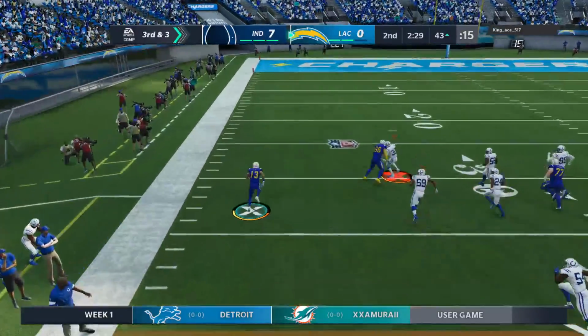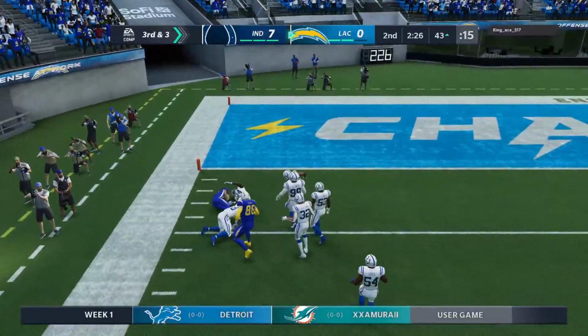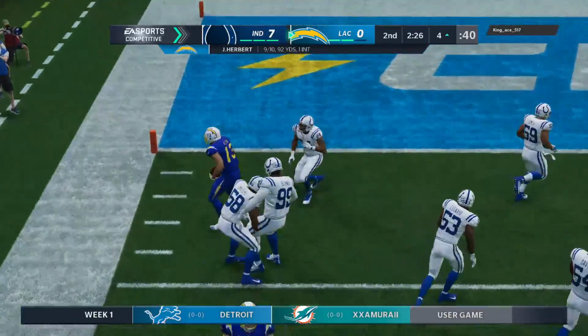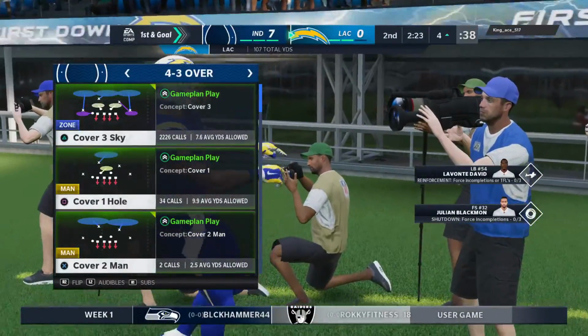That's out to the left and complete. He's got the first down here inside the 30. And finally taken down at the 4-yard line. They're able to convert on third down, and that sets up a 1st and goal.